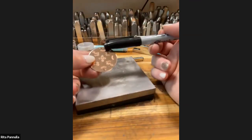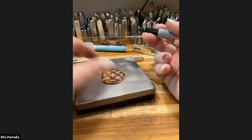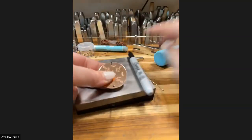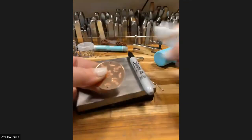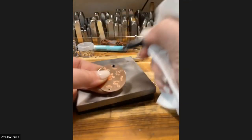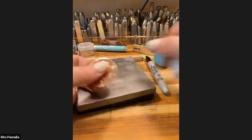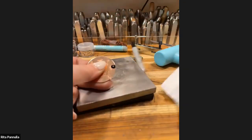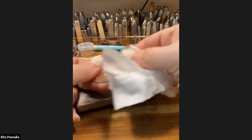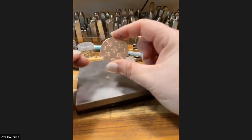If you marked your blank with a Sharpie and you can't get the Sharpie off, keep in mind that Sharpie takes off Sharpie. There we go. See that? Same thing with enamel. If you let your enamel dry, use your enamel to wet the dried enamel and it will pull it right off. So there we go.